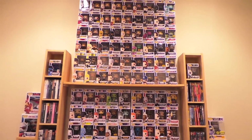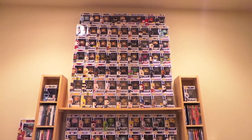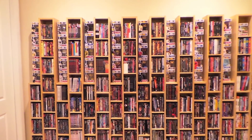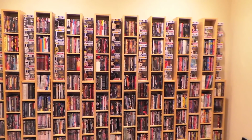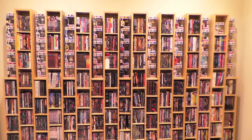But yeah, it pretty much goes all the way to the ceiling, so I'm going to have to grab a ladder to give you close-ups of the ones on top. Hopefully I don't break my neck. And on this other side is where I keep all my Star Wars pops. They're kind of in between the movies there. I'll give you a close-up of those too. There's quite a few. I think I might have more Star Wars pops than any other fandom.